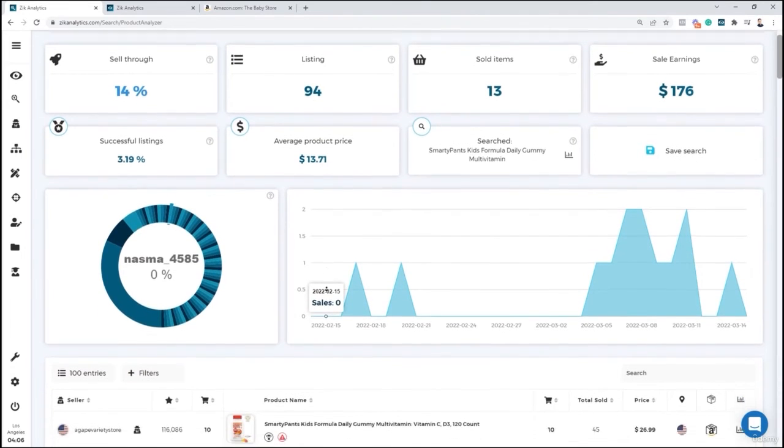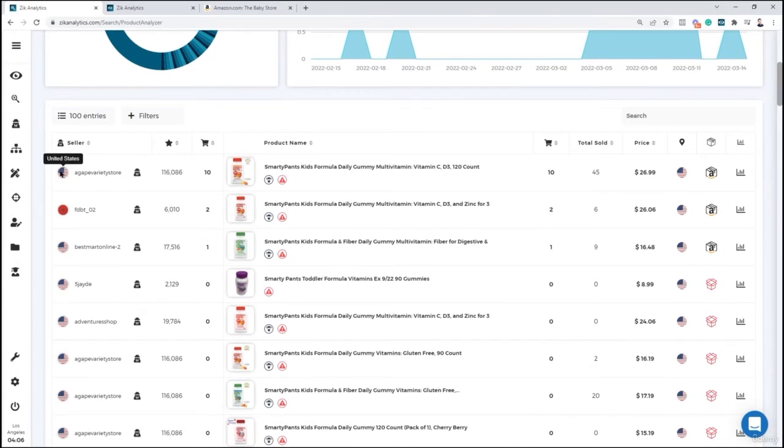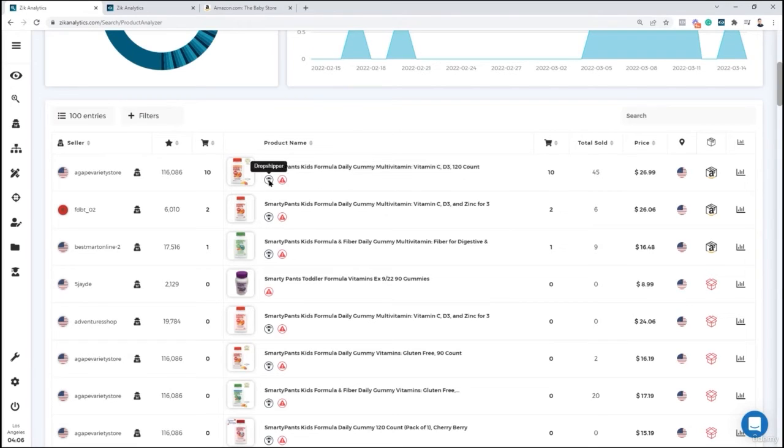So I will scroll down to the results and I'll see that on the left side, I have the seller information, his country, name, how many feedbacks he has, sales in the last 30 days, then the product information, I see the picture, the title, then I can see the dropshipper sign if he's a dropshipper or not.